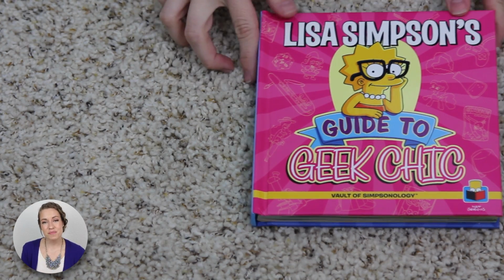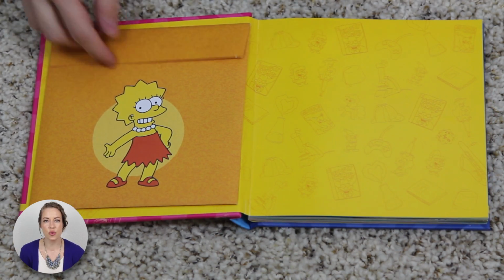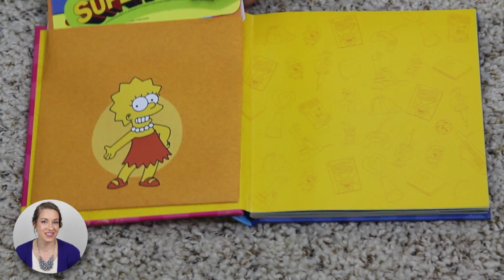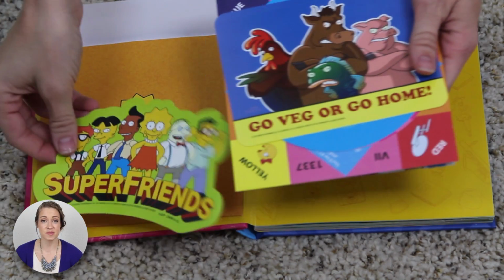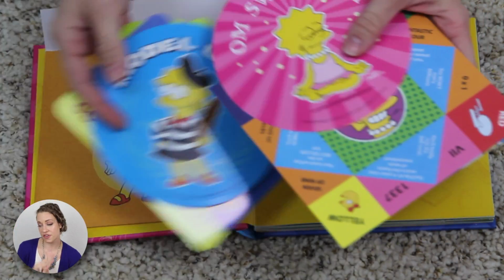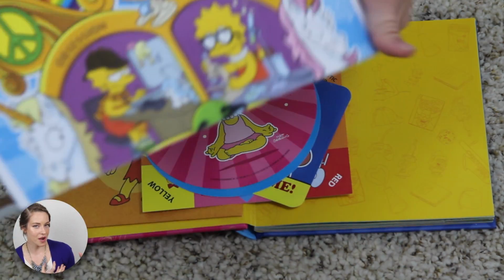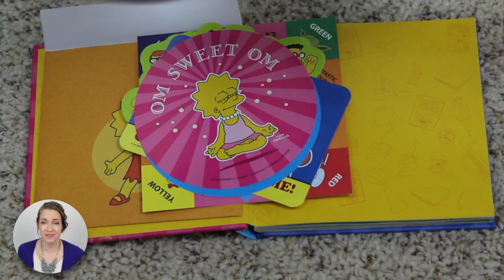Okay, so these books are amazing because they are so interactive. You can touch them, you can pull things out. There are books within books. It's just so great. I've been so impressed with this book series so far, and when I got the Lisa one, of course I loved it. So in this book, first off, it explains what a geek is, and it gives you different types of geek, like the comic book geek versus the math geek versus this type of geek. And so it breaks down, and of course it illustrates what member of the Simpsons community falls into that geek. Then you have a quiz, what type of geek are you?